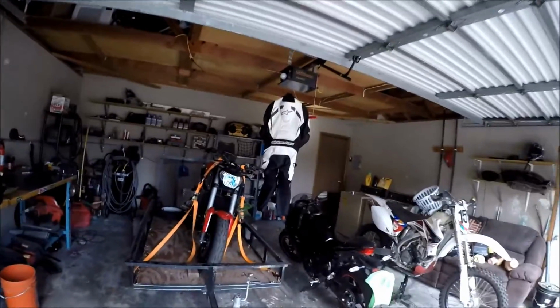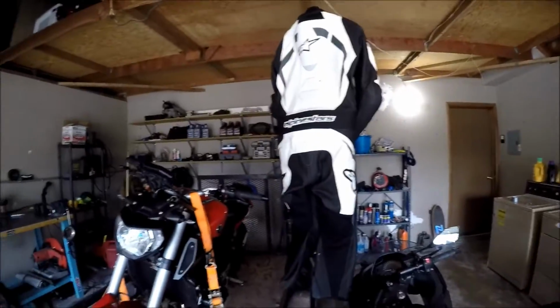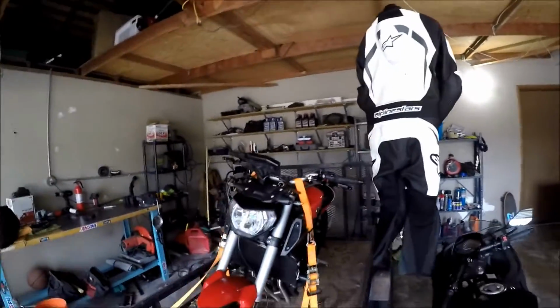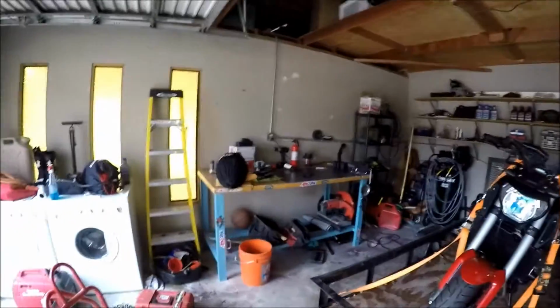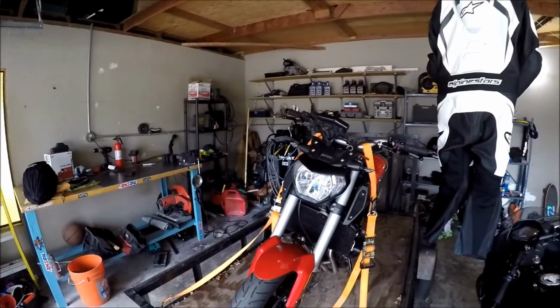Next thing you're going to need is a tracksuit. I just got this Alpinestars Moto GP. It's a 2013 model, so I got it at a pretty good deal. It's 2015 now, so I don't like to buy stuff for the full price if I can help it.